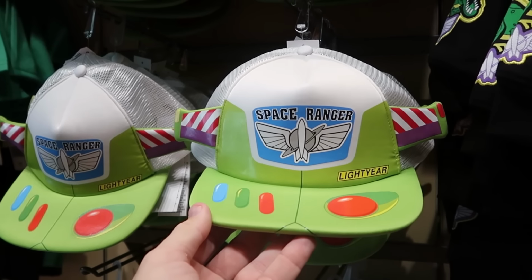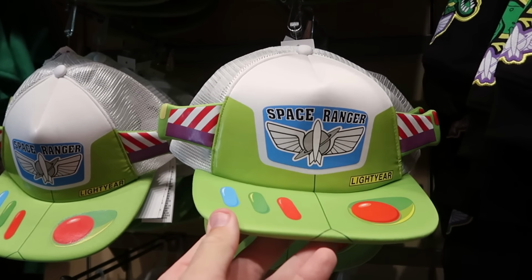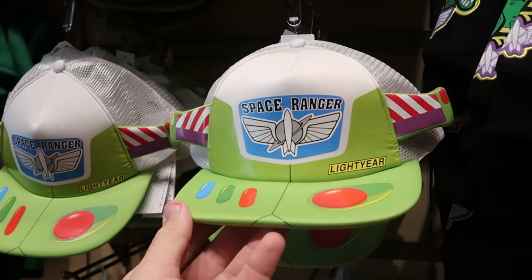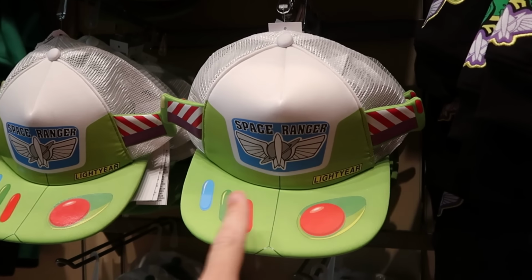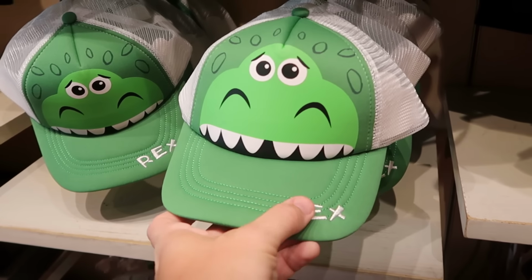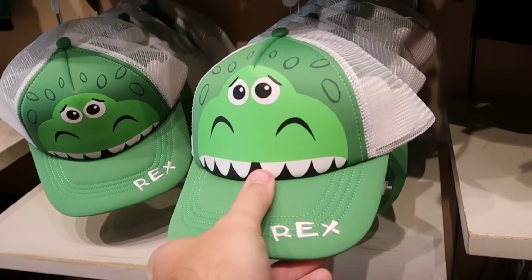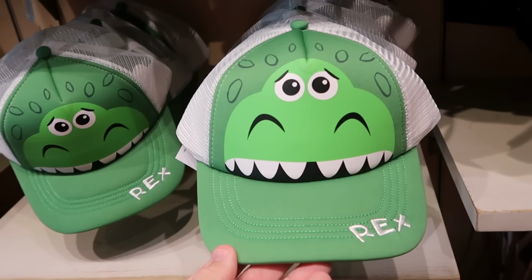A few other offerings in the kids section. They do have a whole spot of Disney Pixar Toy Story. Perfect to go with all of the brand new adult merchandise. They have a kid's trucker hat, Space Ranger Lightyear with the little buttons on top. Right underneath there is Rex from Toy Story. This one is embroidered Rex. Look at his teeth sticking into the bottom section. The kids trucker hats are $25.